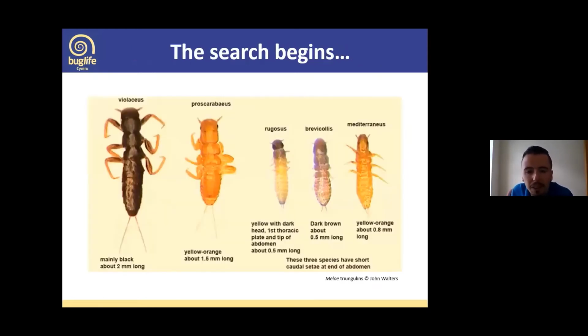So as Vicky also said earlier, the first stage of the oil beetle's life really is as a triungulate. So this is the first larval stage of the oil beetle. So with the nest burrows, you have the female excavating the nest burrow, and she lays her eggs. The eggs hatch into these triungulates, which are long-legged and rather louse-like. And these triungulates then have got to make their way up onto flowers.